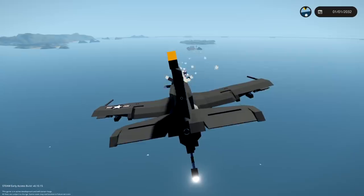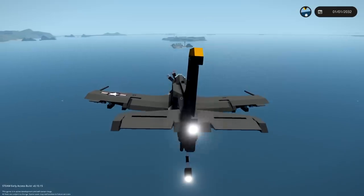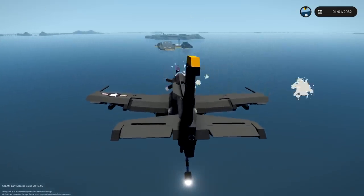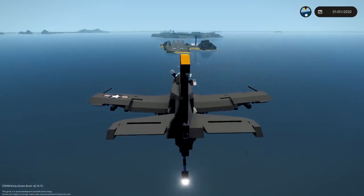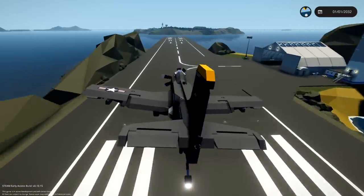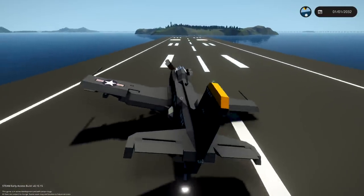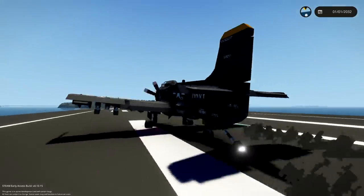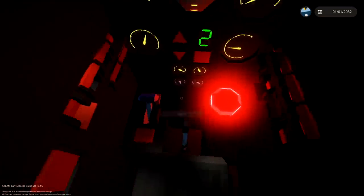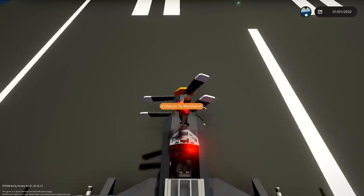But here we go. We're going in for a proper landing on quite a small runway, to be fair. We want to slow down a bit. We want to slow down quite a bit, actually. Okay. Are we down? We're not down. There we are. Very bad landing. Extremely bad landing. But we are on the ground, so I guess that works. That's fine. All right, jump out. We're done. We're done here.